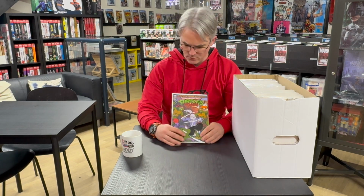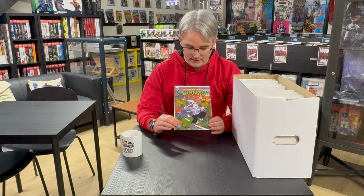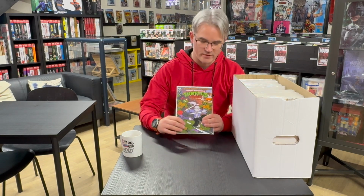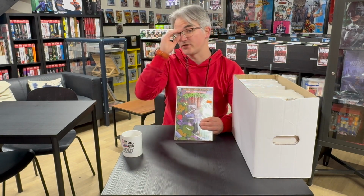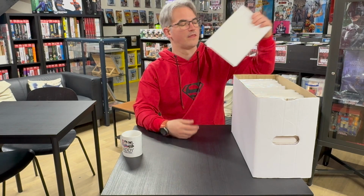Next up, we have Saturday Morning Adventures, Teenage Mutant Ninja Turtles, Usagi Yojimbo as well. So, yeah, this is continuing on the trend of the Saturday Morning Adventure stuff being done through IDW. They've done Dungeons and Dragons, TMNT, and this is just a one-shot for that.